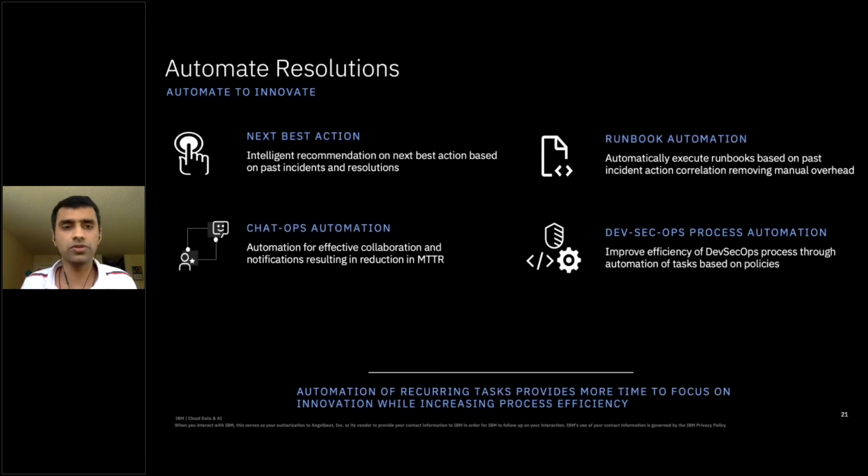So a few automations, of course, we talked about runbooks. Can I get the next best action based on, say, issue similarity? There was a similar issue that occurred. These were the steps which were done. Do you agree, disagree kind of thing? Or how do I make ChatOps surface all of these automations within ChatOps?